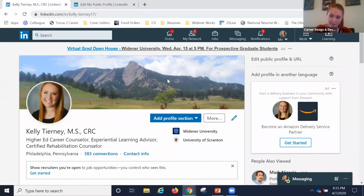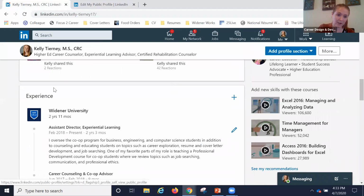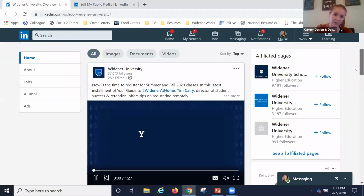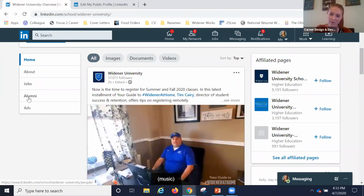So the way that I like to get there is I like to be on my profile page and scroll down and click on Widener University. All of you should have it under your education. When I click on Widener University, I see their posts, but on the left-hand side, I can click on alumni.